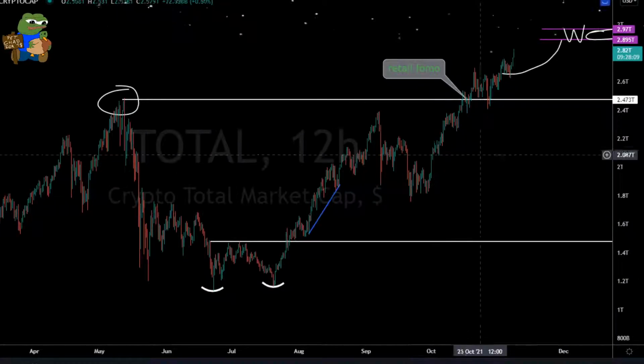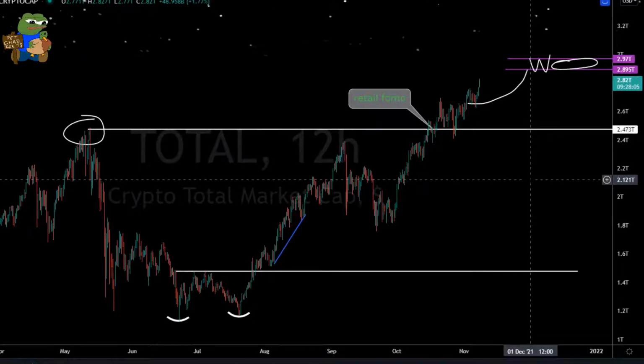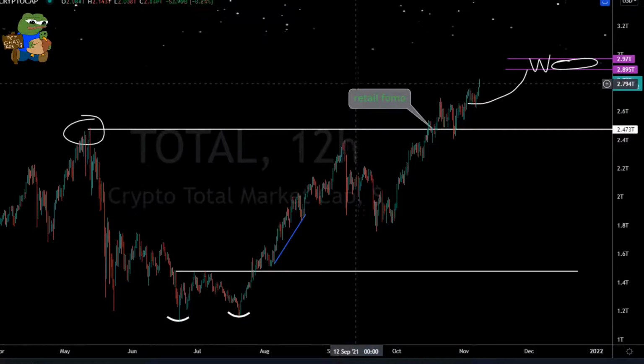Anyways, moving along. Crypto total, you're currently sitting at 2.82 trillion.